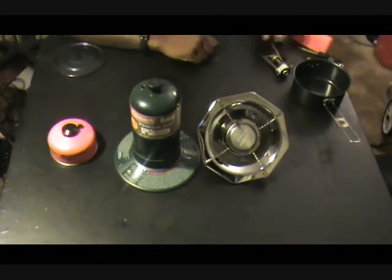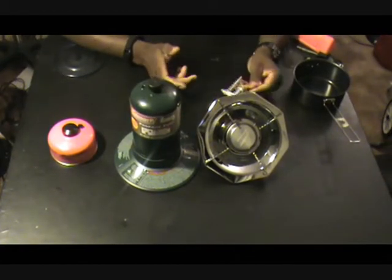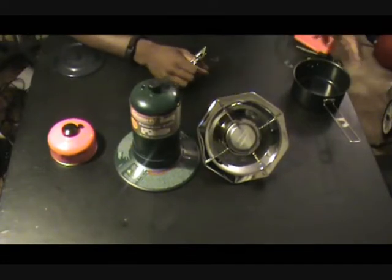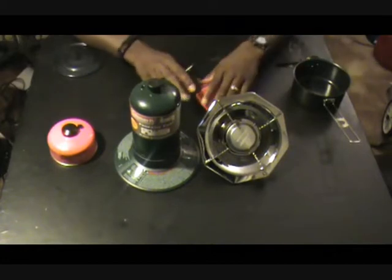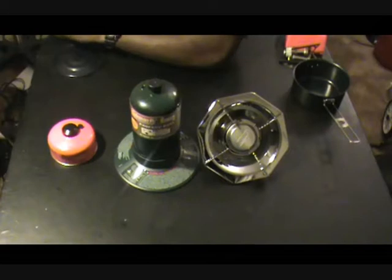I basically ended up making the MSR Pocket Rocket, once I received this stove, more of a camping stove, and this one a bug out stove or something along those lines, or something I can give to my parents in case they don't have a means to cook food in an emergency situation.